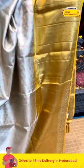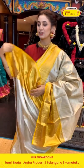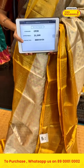And here's the pallu. The pallu has diamonds over it. And we have lovely gold zari work all over the pallu also. And now I will be showing you the contrasting blouse for this one. It's a lovely self blouse. And to place an order, just take a screenshot along with the item code. That is CP39. Weaver's price is 21,599, and please send the screenshot to 888-910-4104.